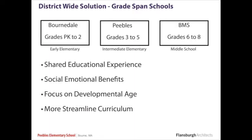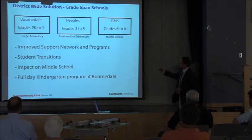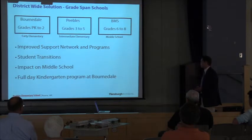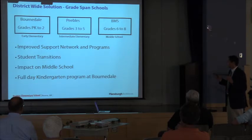Some of the benefits here, there's a shared educational experience. All the kids are together experiencing the same as they move from one building to the next. Social emotional benefits, focus on developmental age. So each of the schools is focused, which is incredibly beneficial. More streamlined curriculum. There's improved support programs, student transitions. Again, all the students in grade 2 move as a group to Peebles, and they move as a group at grade 5 to the middle school. So they're always together, and that's very important. There's benefits to the middle school because now you're taking the 5th grade out of the middle school and providing appropriate spaces for grade 6 to 8, and then the Thorndale school would serve full-day kindergarten.